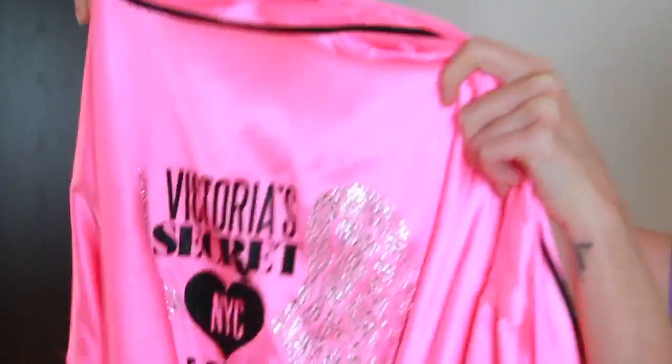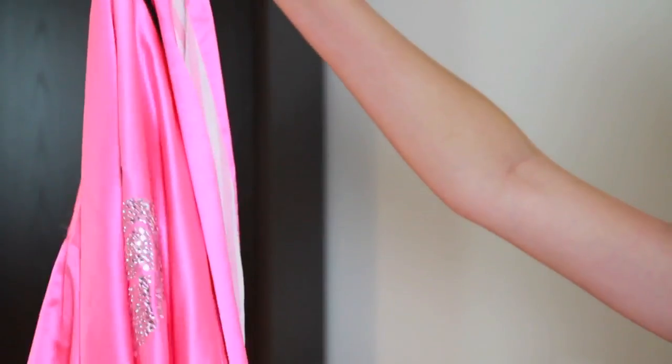After my shower, I like to get dressed in a silky robe. This is my favorite one from Victoria's Secret. And then I carry on with the rest of my skincare routine.